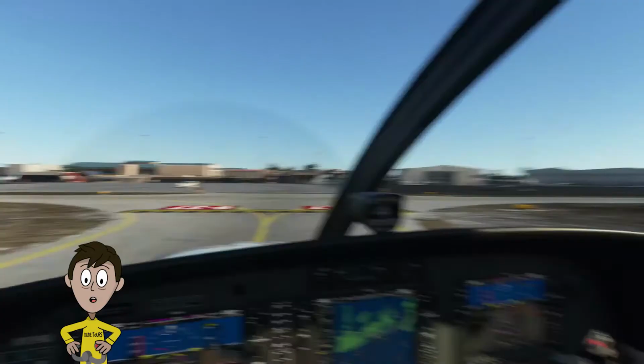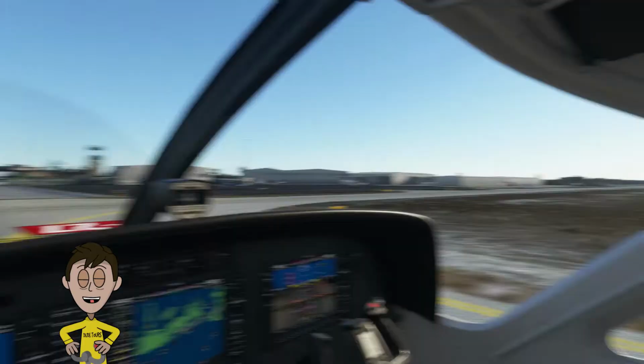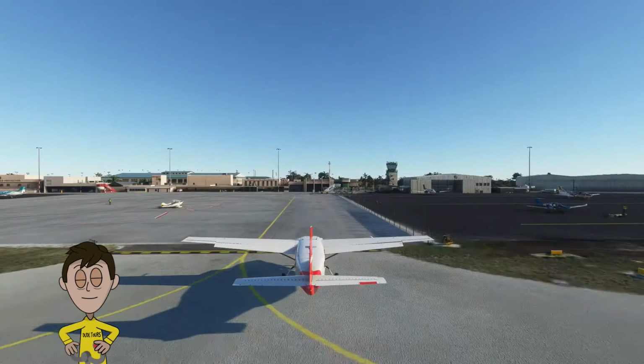Let's get the plane parked and shut down. We'll take a look around this beautiful area. We may have to pass through customs here in the Conch Republic. Maybe we can get ourselves some stale Cuban bread.